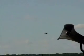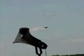To demonstrate the turn radius of the F-18, let's watch as she executes a maximum performance, minimum radius afterburner turn, at 7.5 times the pull of gravity.